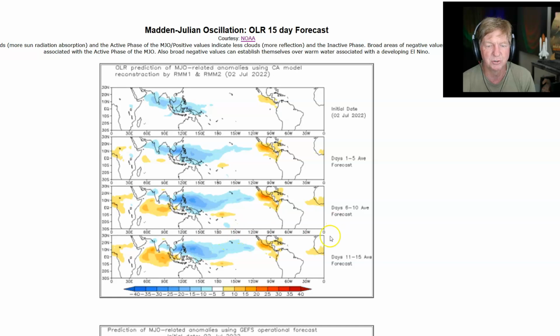4 different panels, 5 days each panel, going out 15 days, about 2 weeks. South America, Central America, Hawaii. Let's see, Equator right there, dateline right there, Kelvin Wave generation area there. We see the active phase of the MJO moving from the maritime continent, trying to get a toe in the door in the West Pacific. 5 days from now, certainly doing that. Active phase in control. Building some 10 days from now and holding 2 weeks from now.